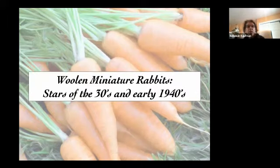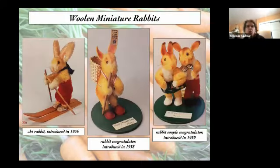So let's take a little detour on our tour of rabbit history today and talk about woolen miniature rabbits. So why did Steiff create woolen miniatures and a woolen miniature rabbit line? In the early to mid 1930s, Steiff's product development went in two directions. It went on a really high-end route, producing very expensive, very exclusive items for the very few people who still had money left at the time, who wanted high-end designer elite products.